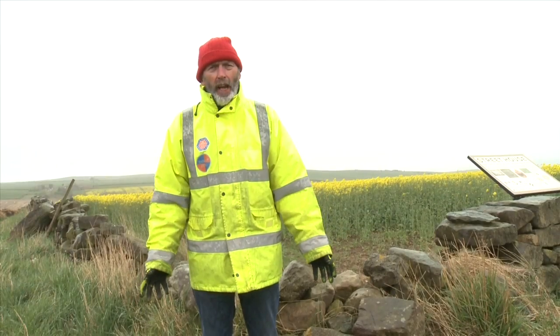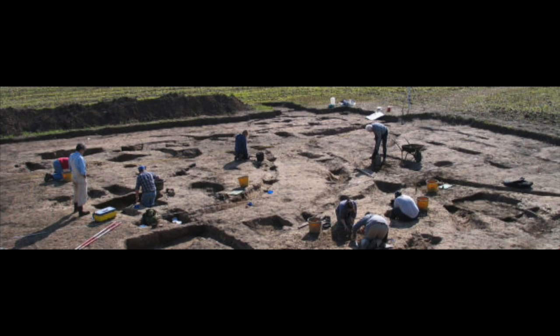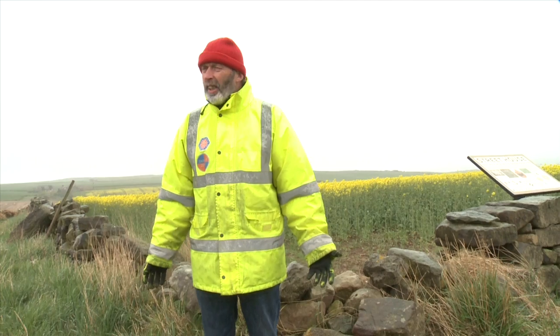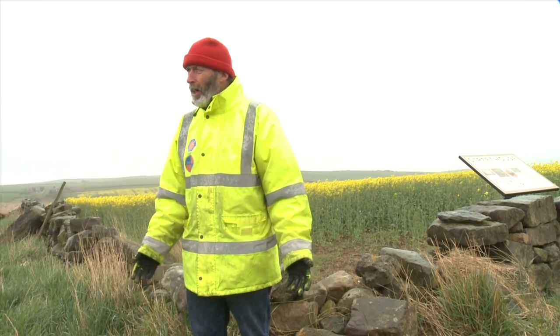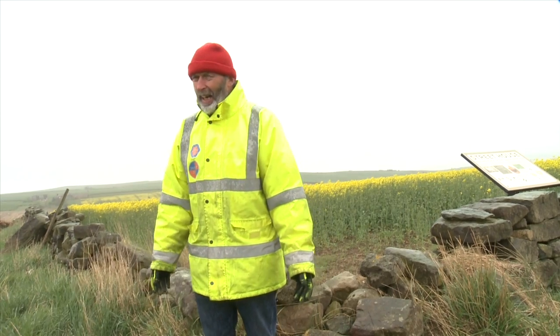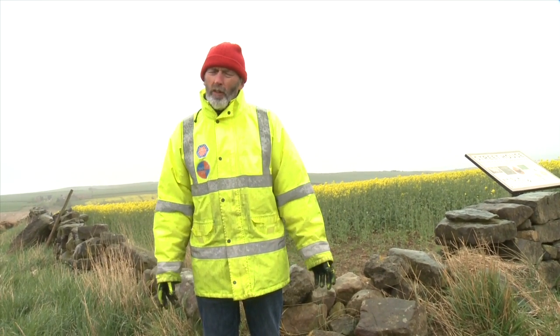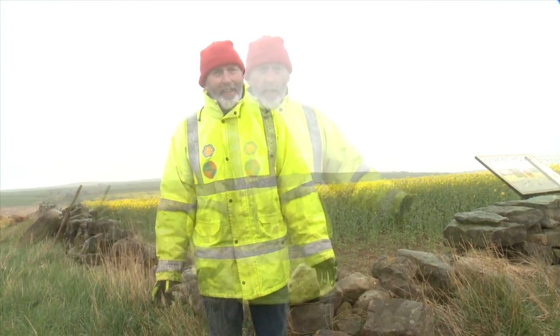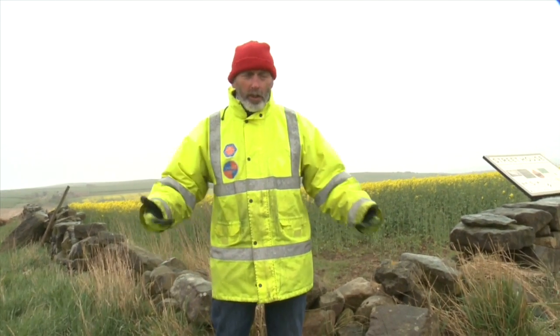So we're now out at Street House at the site of the Anglo-Saxon excavation, and as you can see it's a fine sunny spot, and everyone says to me when I talk about these sites, why Street House, why Loftus? And I say one of the thoughts is you get your washing dry quickly because it's always windy up here, and in the field just behind me there is now a sea of yellow, just like my coat.